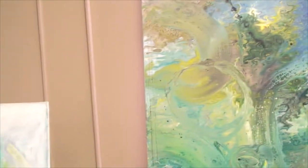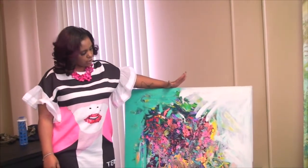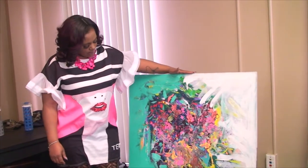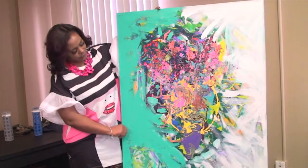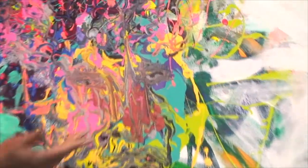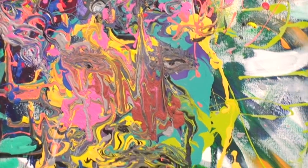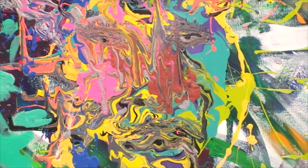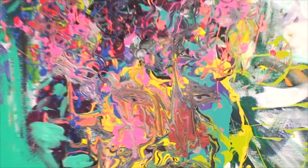This is also a part of my pour series. It's before I started torching things, and this is called the Cosmic Emperor. If you look very closely, there's a face there. But you have to look really, really closely to see his eyes and his nose and his mouth. But yes, that's about it. This is the Cosmic Emperor. I love painting, and there's plenty more of me to come.